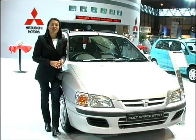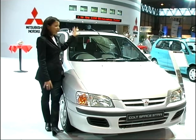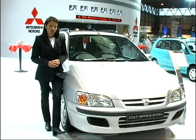This is one of the stars on the Mitsubishi stand. They've taken the Charisma floor pan and put this tall 5-door body on top to create the Space Star. Richard Hammond got a sneak preview in Belgium.